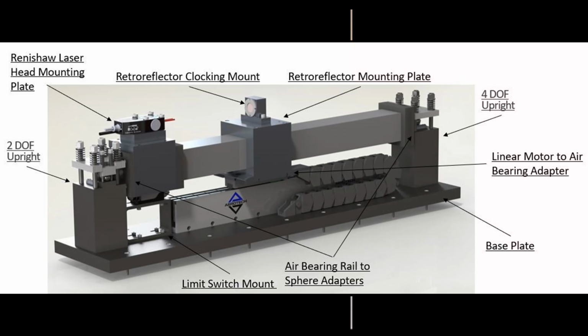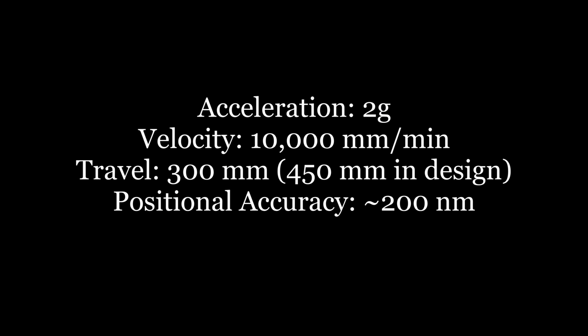Our solution to the current needs of manufacturing is a modular high-speed ultra-precision linear axis. Our target goals for this project are 2G acceleration capabilities, 10,000 millimeter a minute velocity, 300 millimeters of total travel, and sub 200 nanometer positional accuracy.